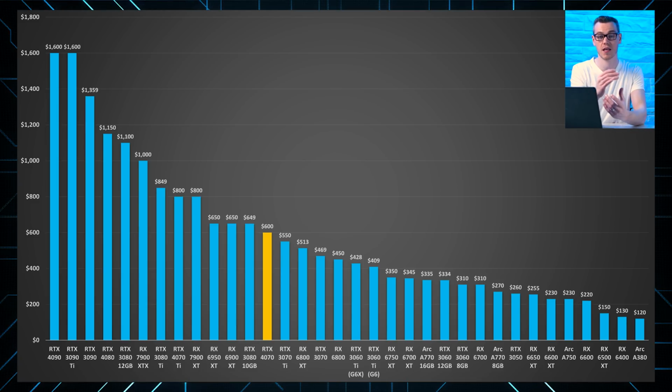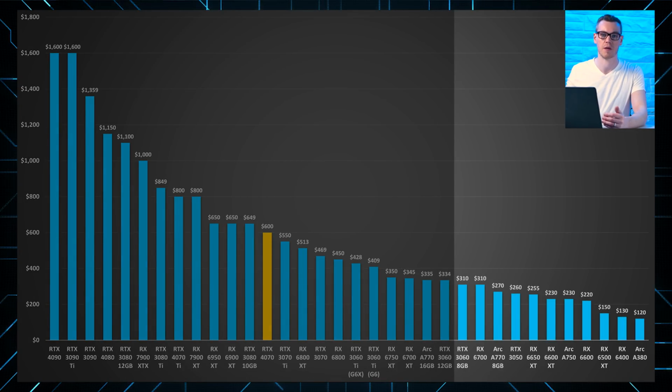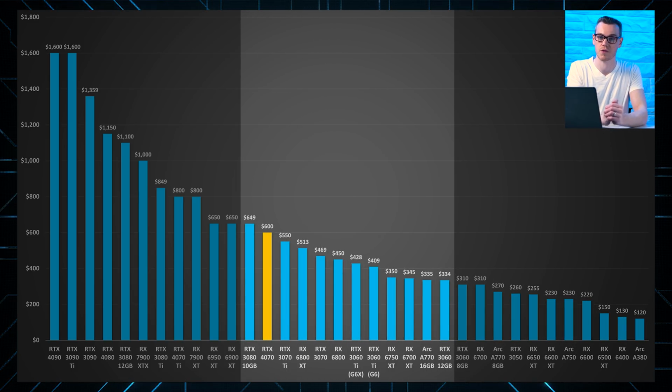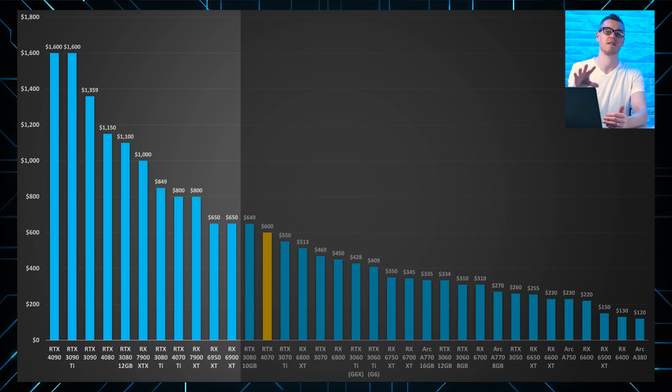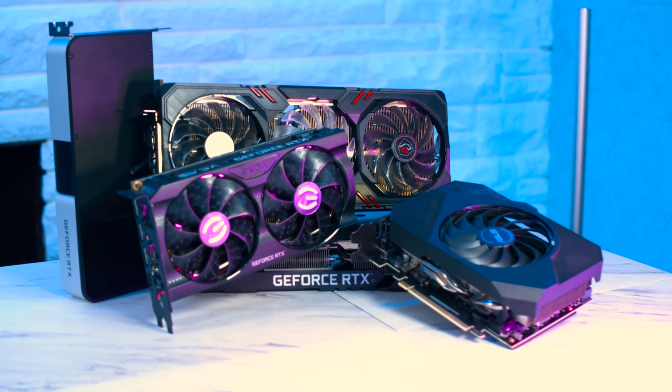As I mentioned in my best budget GPUs video, we are defining budget, mid-range, and high-end based on evenly spreading the products that are currently available from this generation and the previous. What this means is that our categories are self-defined and objective, with budget being the lower 11 GPUs up to $310, mid-range up to $649, and high-end up to $1,600. So let's cover the best graphics cards for each manufacturer within those market segments, before I then crown a couple standout winners based on current prices.